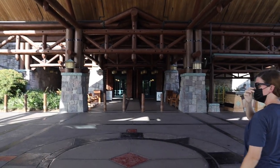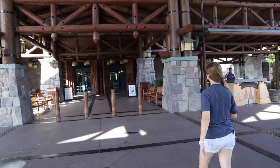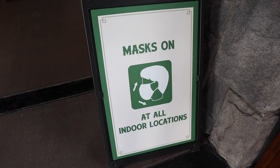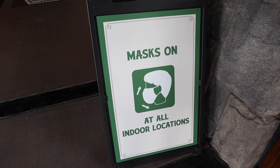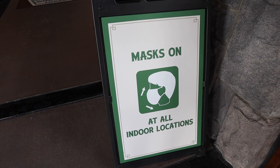Such a cool greeting right when you first come into the Wilderness Lodge. You'll see this big A-frame tells you that masks are required at all indoor locations, so we have to mask up before going in.